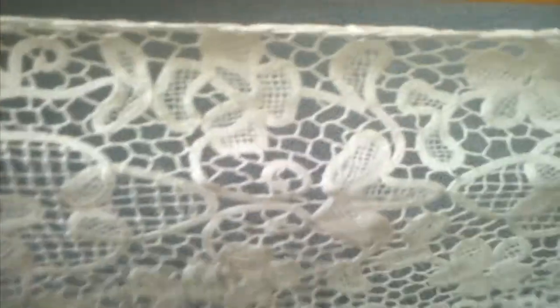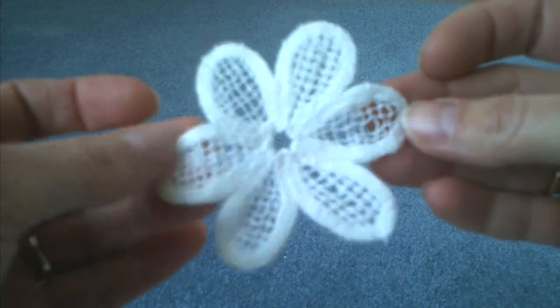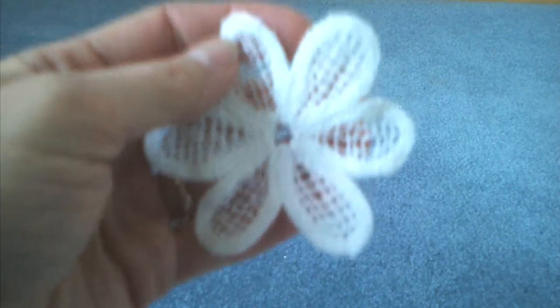I also found this. I believe it was a valance, and I'll be cutting that apart for the different pieces. And then I found a table runner. This is what remains of it, the centerpiece. Along the edges were many of these doilies, so I cut those off. I have lots of things I could use with those.